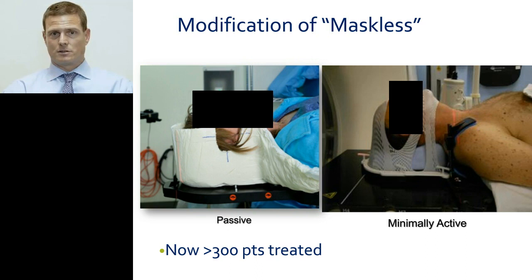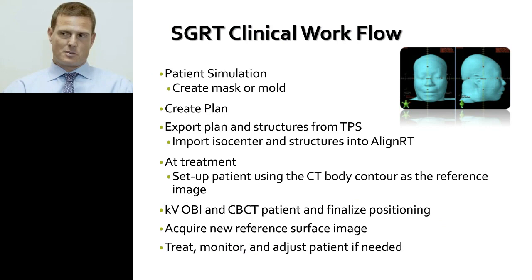So the general workflow for SGRT, and this is specifically the brain radiosurgery application for now: patients are simulated like normal. At that time, they have created their plastic mask, which I'll show in a moment, treatment planning as normal, export the plan and the structures from the treatment planning system, import isocenter and structures into Align RT. Then at treatment, we use the CT body contour as the reference image and use the Vision RT system for initial positioning of patients. We step out of the room, then perform KV, OBI, and cone beam CT imaging, and fine-tune patient positioning, verifying appropriateness of positioning, and then acquire a new Vision RT reference image that's used for monitoring during treatment delivery. So we treat, monitor, and adjust the patients if needed.